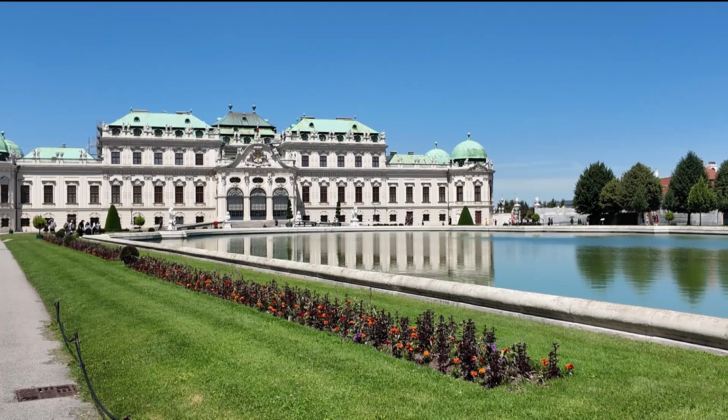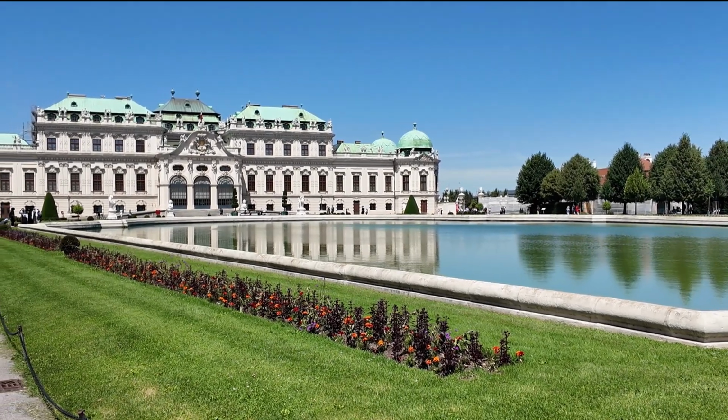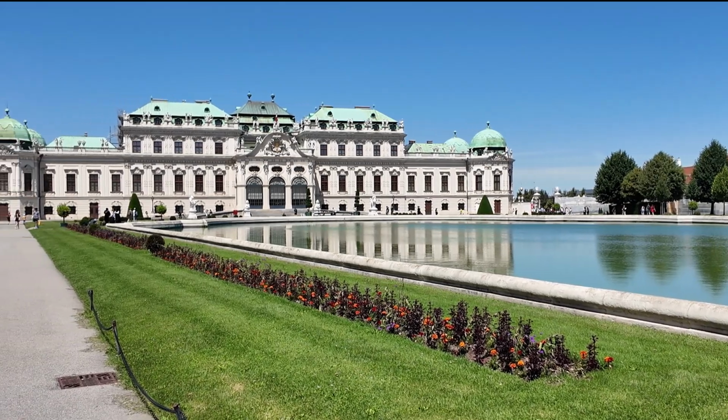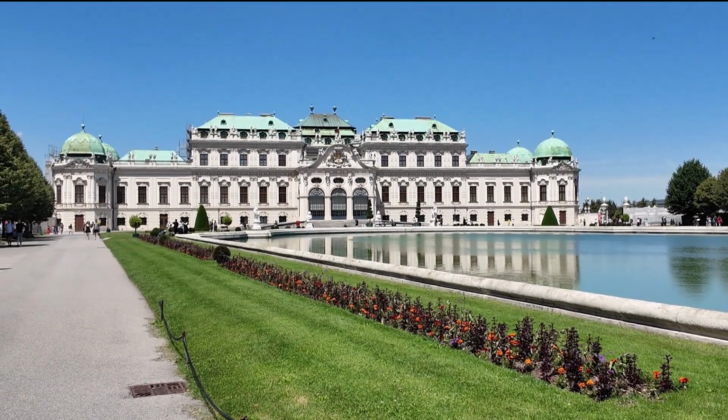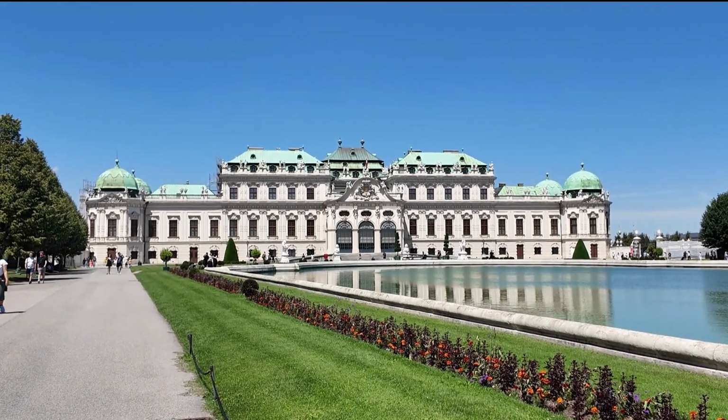Beautiful pool kind of thing in the front of it here. And they've got nice free gardens to walk around. But let's be honest, we're not here for the tourist attractions. We're here to find something good to eat, aren't we? So let's go and see what I can find.